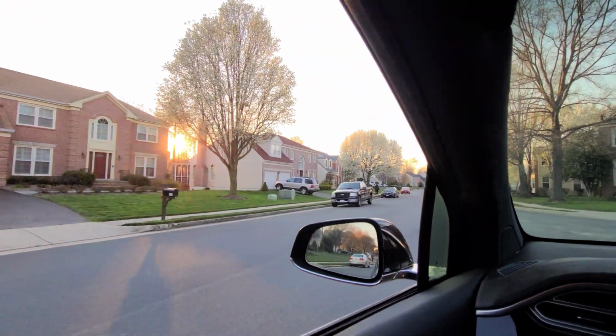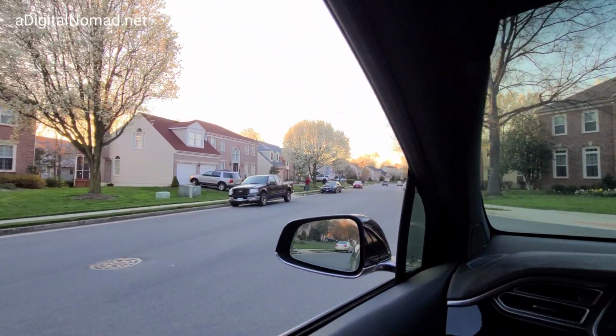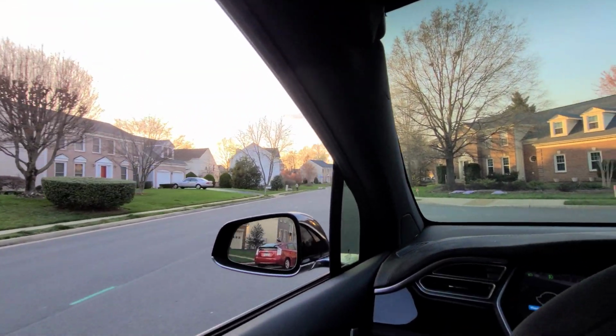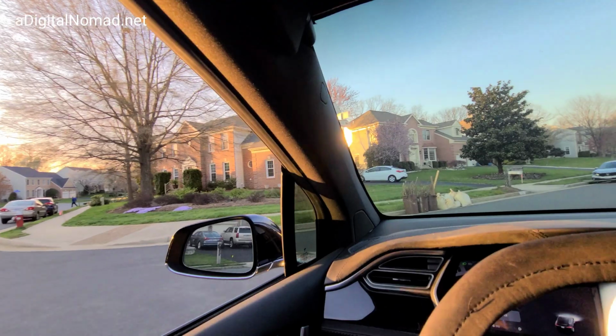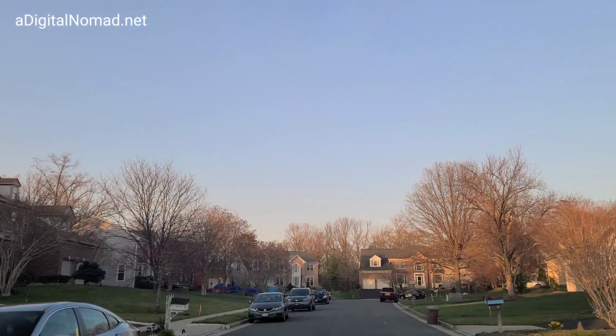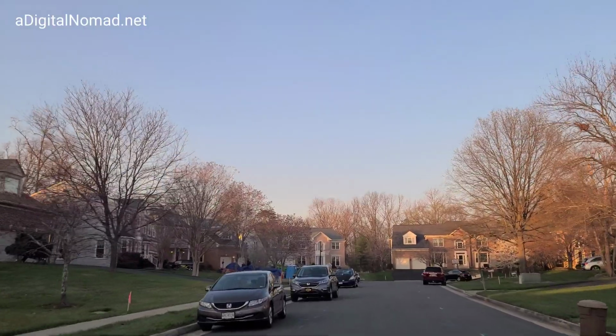All right, it's been a few weeks. Oh, wait, we're not quite at the cul-de-sac yet. It's almost sunset. We were here checking out the insulation of the solar roof, which is right down the street, right here. Let's take a look at what it looks like now.